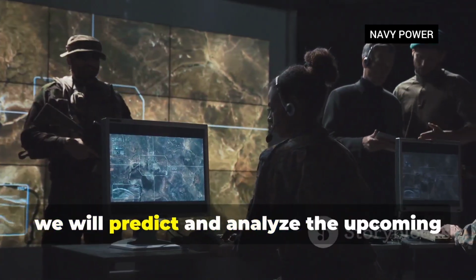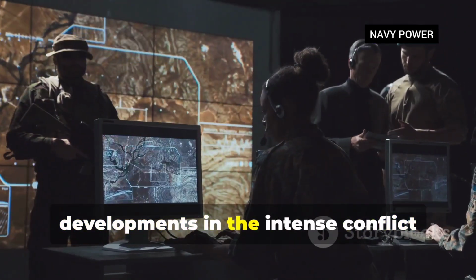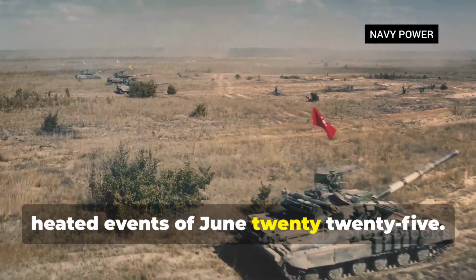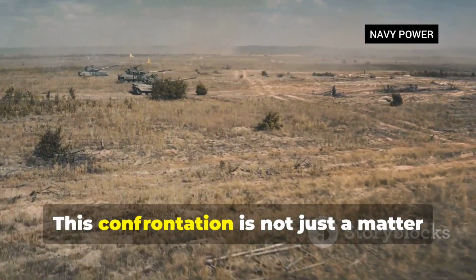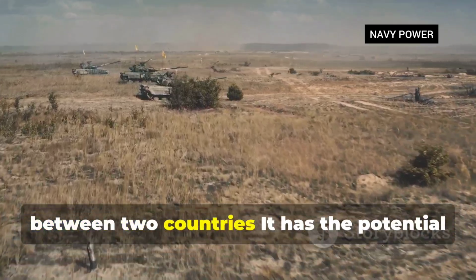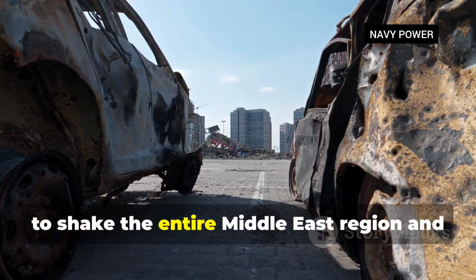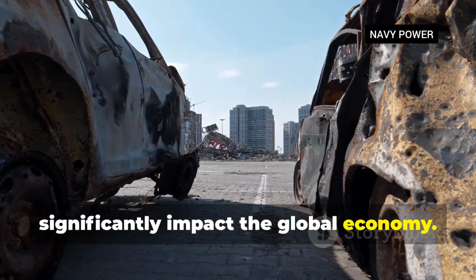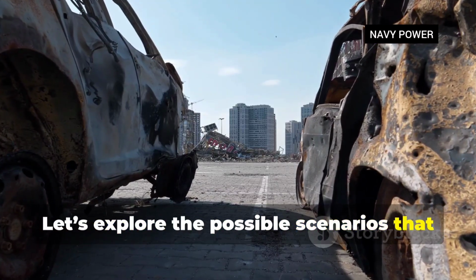Finally, we will predict and analyze the upcoming developments in the intense conflict between Iran and Israel following the heated events of June 2025. This confrontation is not just a matter between two countries. It has the potential to shake the entire Middle East region and significantly impact the global economy. Let's explore the possible scenarios that could unfold in the near future.